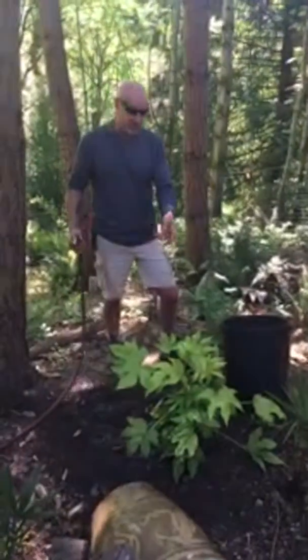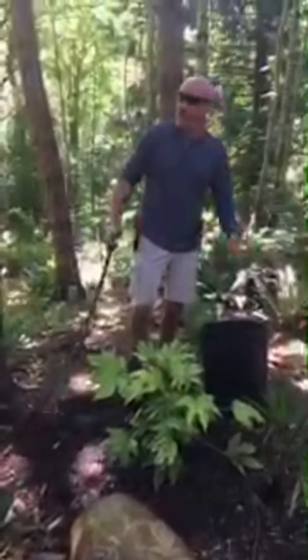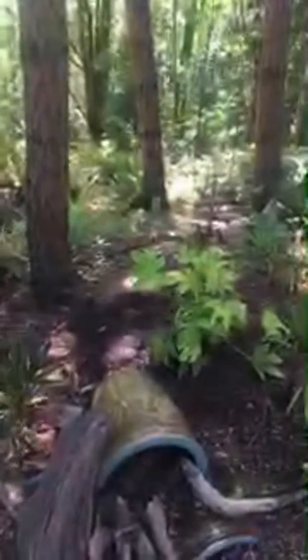Anyway, there's another fatsia japonica plant. Nice. Remember you have to protect these from the deer because the deer do eat them. So anyway, this is a fenced garden down here, so we don't have to worry about deer down here. That looks good, Joe. I think it'll look good when it gets bigger anyway. They're cheap at Canadian Tire.